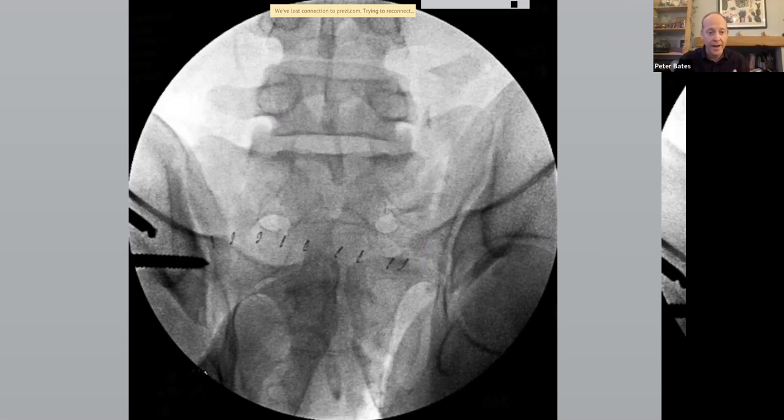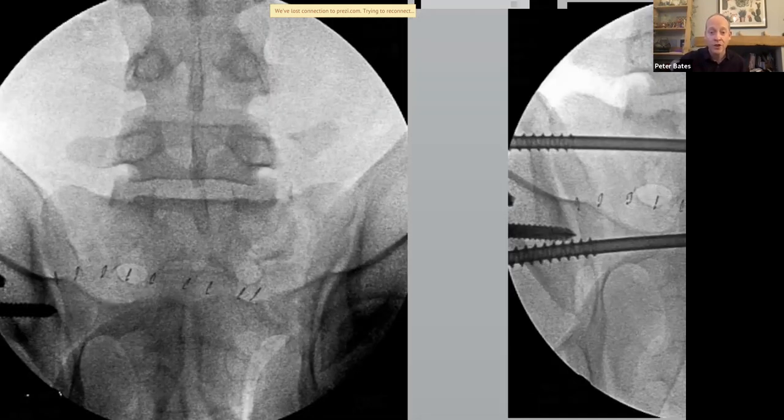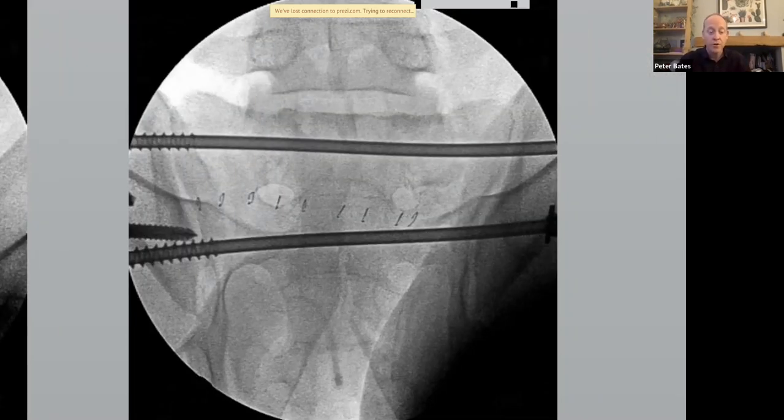Okay, so you can see we've got these two pins on the right side, this guy and this guy. And the right side of the pelvis is now fixed to the table. We now pull on the left side. What happens? It comes down. You can see that L5 process like hanging in the breeze. It now looks perfect, doesn't it? And we can shoot our screws. And you see the top screw.